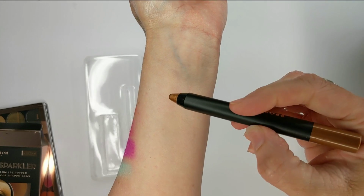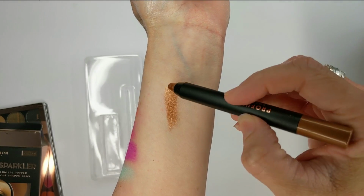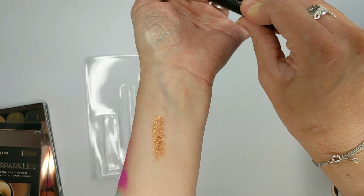All right, so first I'm going to go ahead and swatch the crayon. So these are really creamy. Like I said, I've used the gold one already, and I think it's a really, really nice eye crayon. It lasts a long time. It doesn't crease on my eyes.